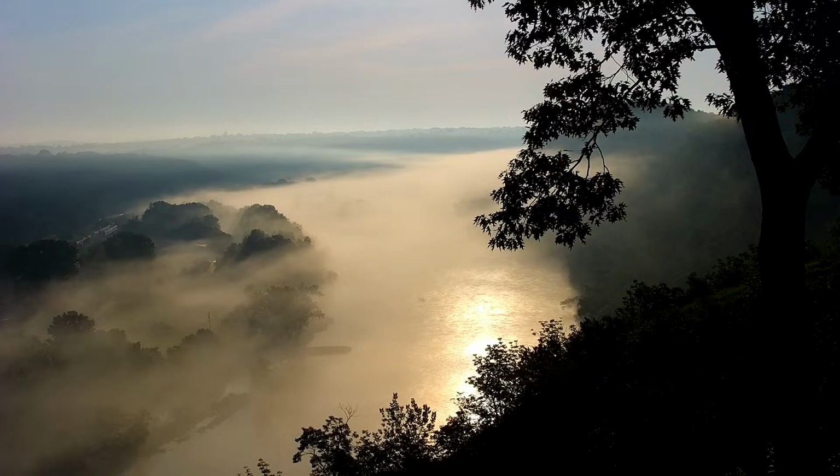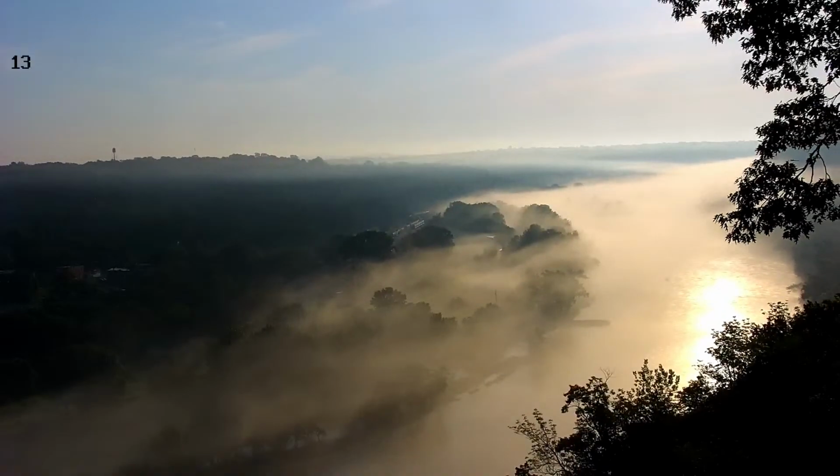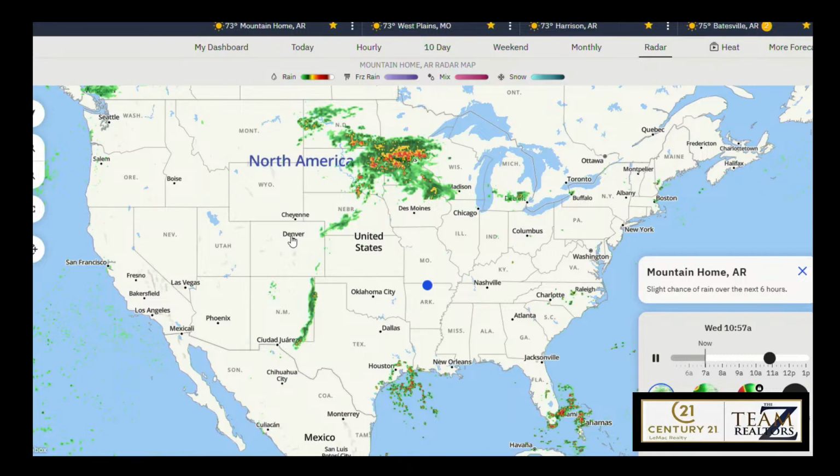Going to run through some temperatures. Currently in Mountain Home is 75. Harrison is 73. Batesville 77. Yellville 75. Marshall 73. Salem and Mountain View both at 75. Calico Rock 77. West Plains, Missouri 75. Springfield, Missouri 79. Poplar Bluff, Missouri 77. And St. Louis is at 83 degrees. 83. Whew. What a warm day.